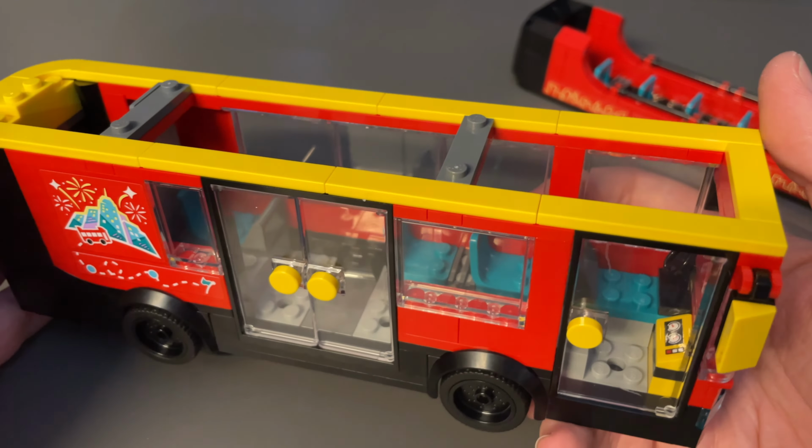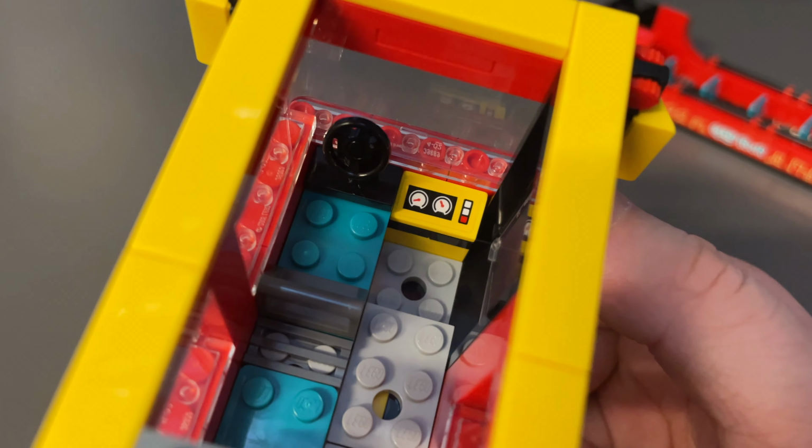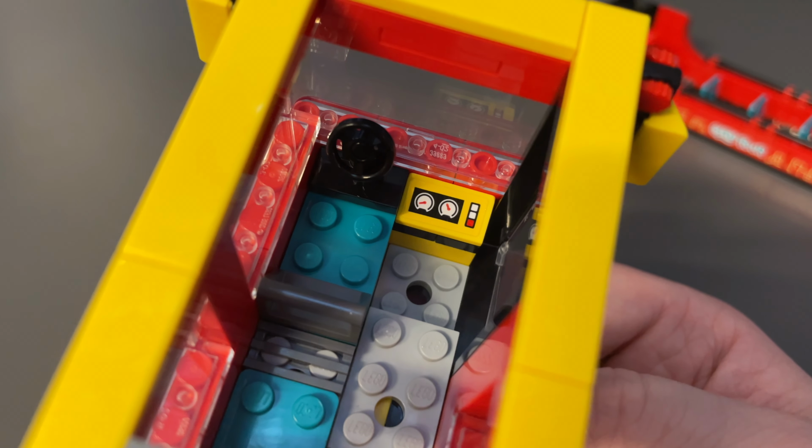And down by the front for the driver, he's got the steering wheel and the console there. That is a sticker piece. No suggestion of a card reader or anything, which, you know, most public transport these days you can pay with your card. So that would have been a cool feature. I guess you could just pretend, you know, it doesn't really matter that much, does it?